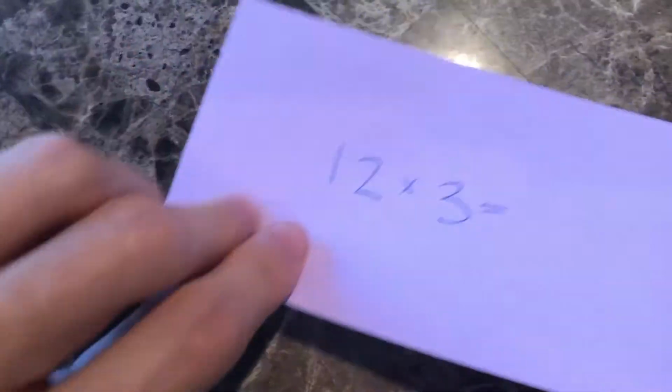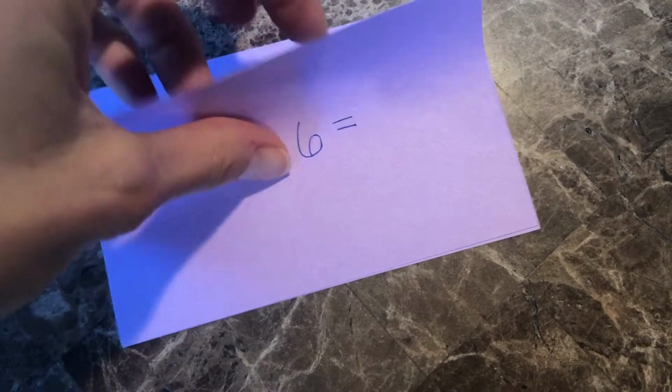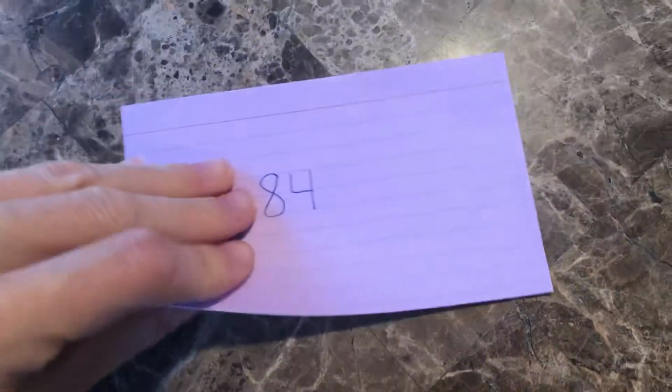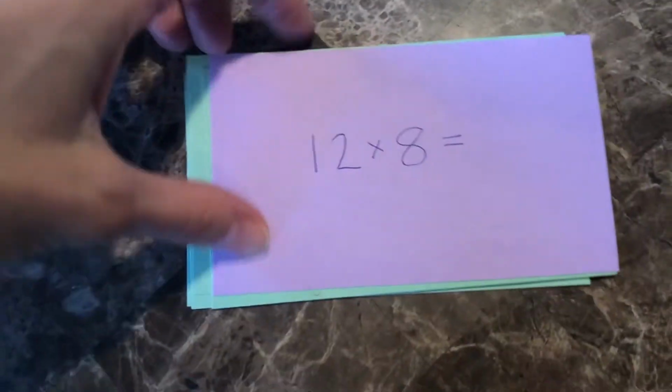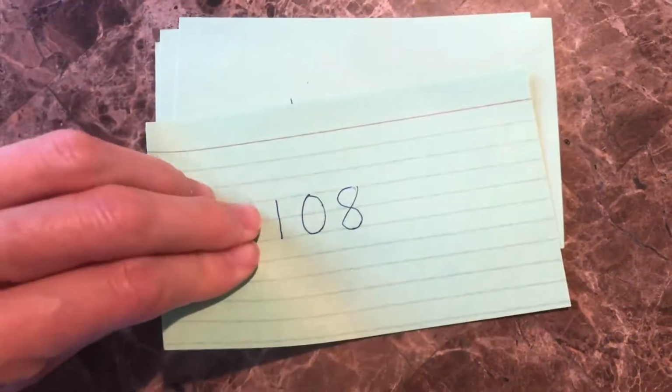12 times 1. 12. 12 times 2. 24. 12 times 3. 36. 12 times 4. 48. 12 times 5. It is 60. Feel the beat. 12 times 6. 72. 12 times 7. 84. 12 times 8. 96. 12 times 9. 180.